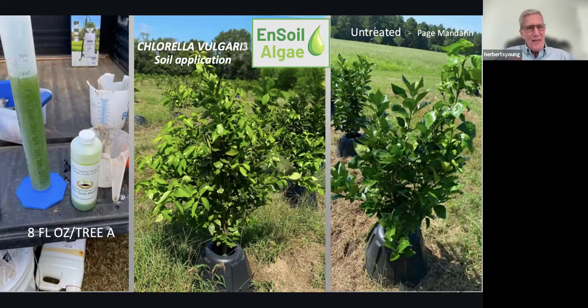Yeah, I approached InSoil like I have been everything else, and I picked some. I ran a test and I replicated it. I picked a really nice block that had a mix of Page mandarin and honeybell trees, alternate rows. I worked with Meredith and all the folks at InSoil, and looked at a foliar treatment with InSoil, a soil applied, and then an untreated.